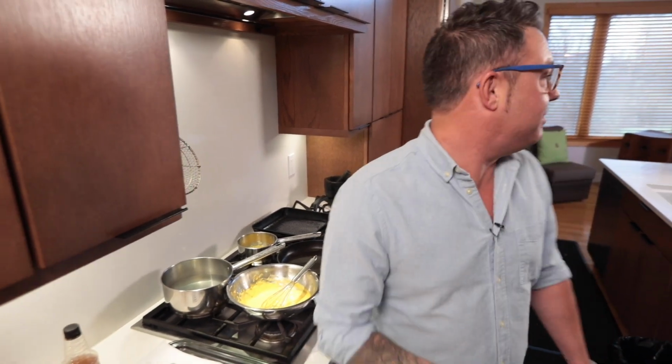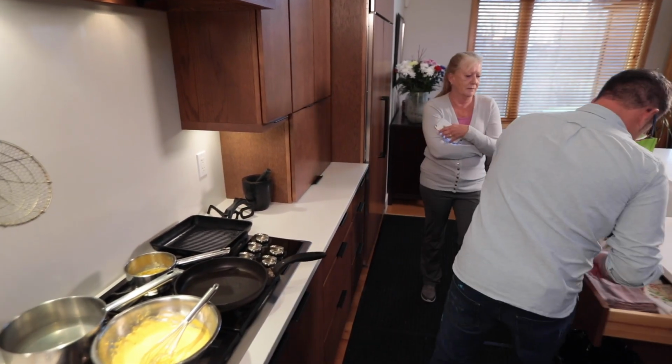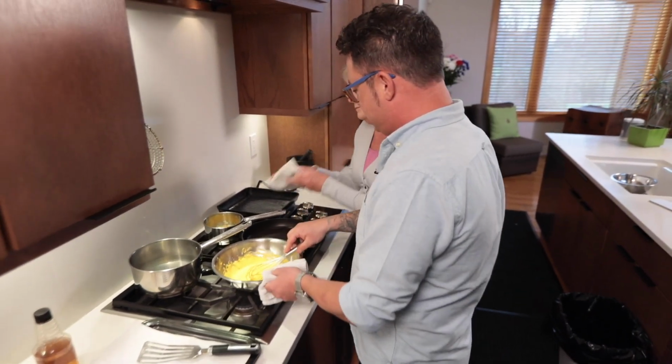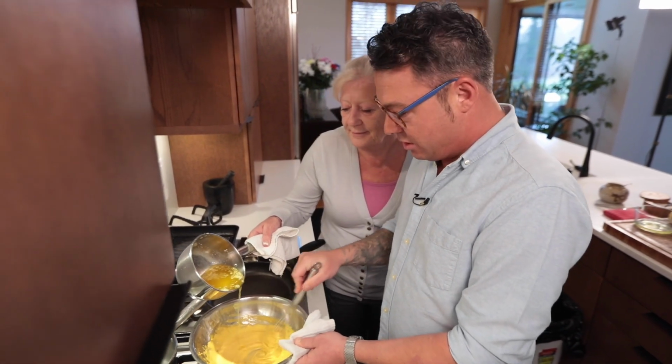Actually, Mom! Hold on. Can you come help me put the butter in? Oh, you might need a little towel here. You want to go slow. Remember, go slow. I'll whisk, you pour the butter. Got it. This is super important. You don't want to go too fast. You just want to whisk it slow. You don't want to split the hollandaise.